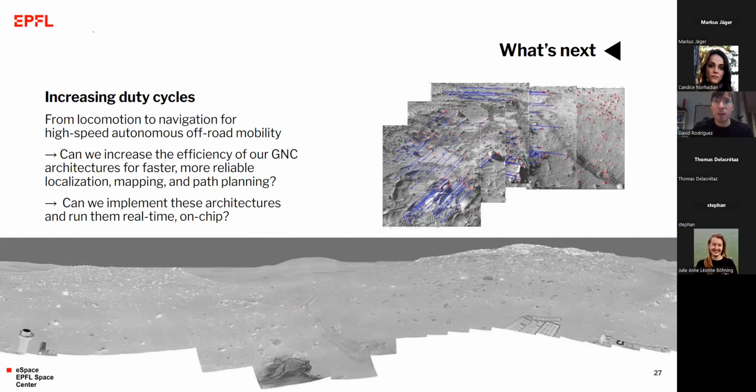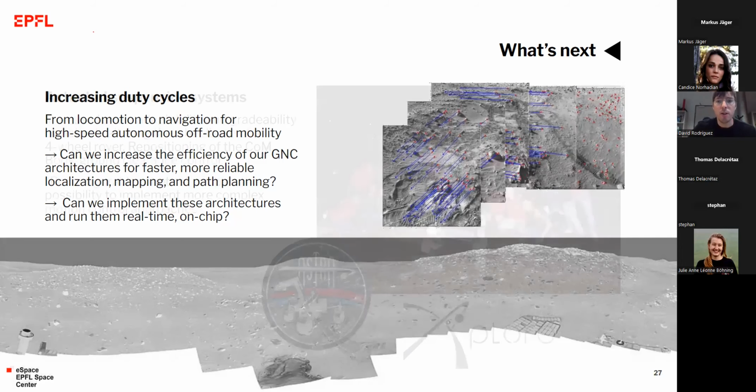The aspect that I would like to start looking into as part of this newly created Lunar Hub is navigation. Now that we have the mechanisms to actually move faster and we understand how that works, how does that impact motion control, the whole GNC architecture, localization, mapping, and path planning, so that we can make our navigation a lot more effective and increase duty cycles? And how can we have that running on chip instead of having to downlink all the data and do all the heavy computation here on Earth? That's some of the things we want to do.